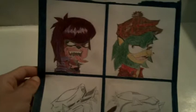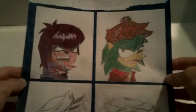Alright, these next pictures are coincidentally binder pictures, I guess. If you guys remember back to a long time ago, I did that Sonic and Gorillaz cover crossover from Demon Days. I wanted to take that and refine it, so I decided to actually hand draw it and color it in all nice. It's pretty much the same concept and everything. I just wanted to color it in.